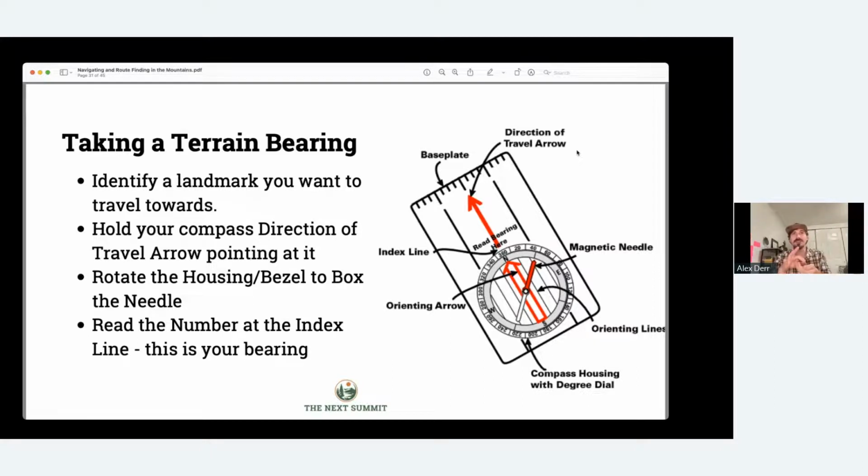And then I'm going to just rotate this little bearing that has all these numbers around it to box the arrow. See how boxing the arrow comes up a lot? And once I have that orienteering arrow and the magnetic needle aligned, whatever number shows up at the index line, that is the bearing. In this case, it would be about 300, I believe, if we turn it. That degree number, so let's pretend it's 300 degrees, is the direction I would need to head to reach that mountain.